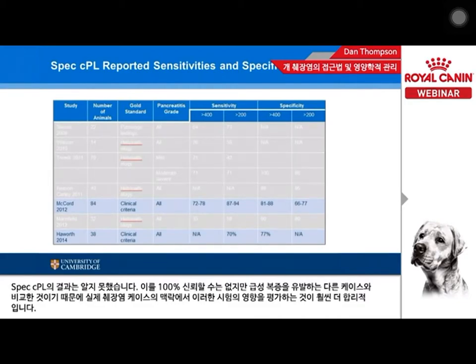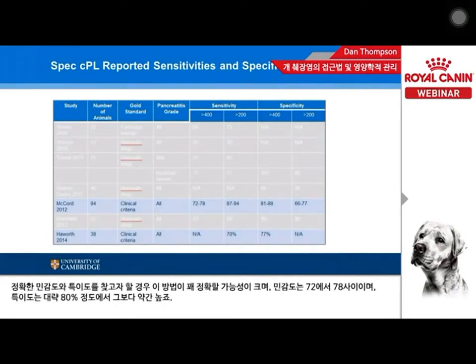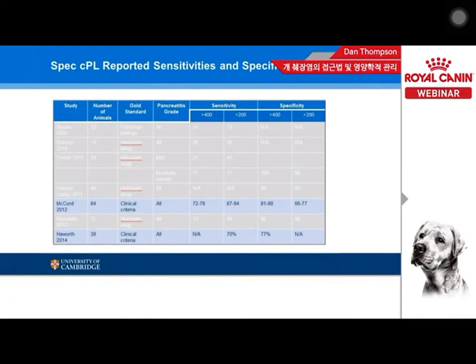Now this is far from 100% reliable, but it makes considerably more sense to me to assess the usefulness of these tests in the context of real cases of pancreatitis, because they're being compared to other cases with acute abdomen. So you're not comparing known pancreatitis to normal dogs, you're looking at a pool of dogs that present with acute abdomens. So as far as I'm concerned, for looking at accurate sensitivities and specificities, these are likely to be more accurate, and you can see that our sensitivities are kind of between 72 and 78, and our specificity is kind of around the 80%, maybe a little bit higher mark.